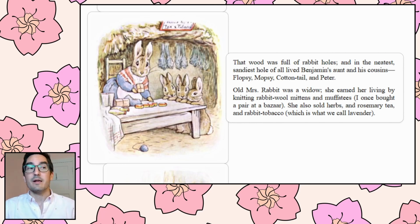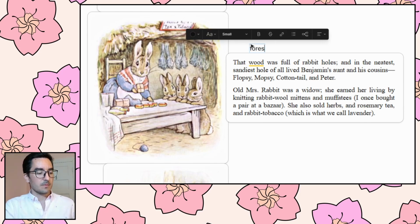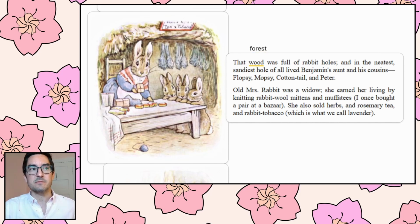So, that wood was full of rabbit holes, and in the neatest, sandiest hole of all lived Benjamin's aunt and his cousins, Flopsy, Mopsy, Cottontail, and Peter. Let's go piece by piece. So that wood was full of rabbit holes. We learned in Peter Rabbit that the word wood means forest. Or it could be like a small forest. Just imagine there are many trees around. So that wood was full of rabbit holes.